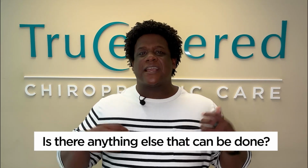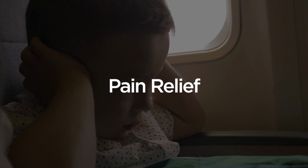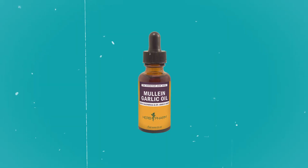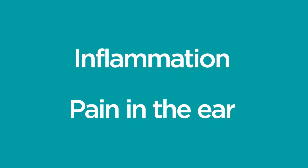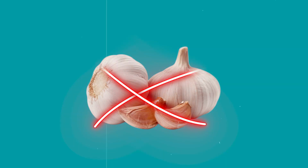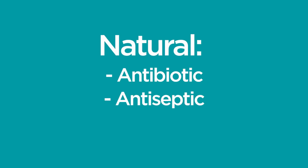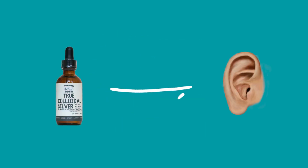Well, is there anything else that can be done? Well, for pain relief, if your baby is exhibiting signs or symptoms of a possible infection, or if they're not necessarily infected but are having a lot of ear pain, there are things you can do such as garlic emollient drops. Garlic emollient drops can be used to help with inflammation and pain in the ear. Warning, it does smell garlicky, but it really does help to reduce the pain and swelling. There's also colloidal silver. It's a natural antibiotic, antiseptic, and antifungal. Putting colloidal silver in the ear can help kill any bacteria congregating in the ear canal, which can also reduce the swelling that's leading to the pain.